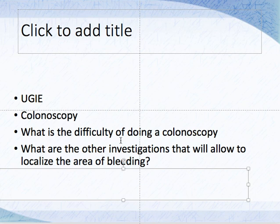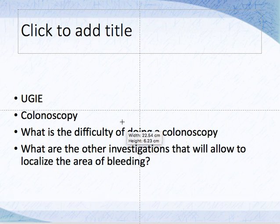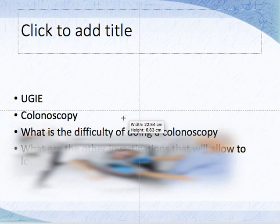Once both of these are done and you can't find the bleeder, or say you have done only the upper GI endoscopy but you can't do the colonoscopy because the bleeding is so severe that you just can't perform it, in this type of situation, what are the other investigations that will allow you to localize the area of bleeding? We have discussed this in one of the discussions before. So you can recall that knowledge and write the two methods that you may use in this type of situation.